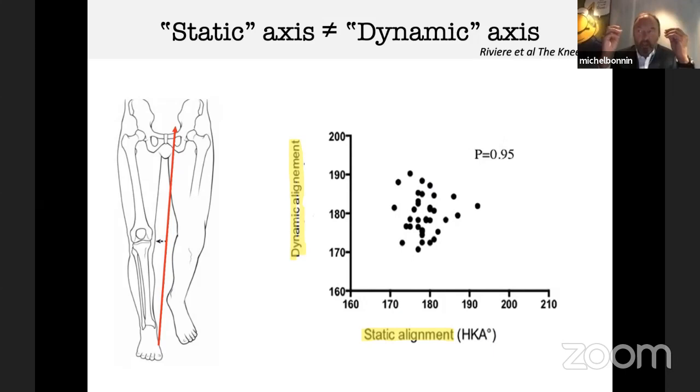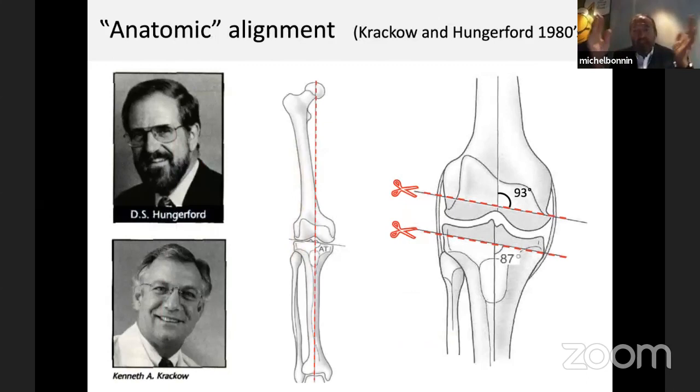And in the 80s, the Baltimore School with Ungerboeck and Krakow remarked that, in fact, the joint line is not at 90 degrees from the mechanical axis, but is tilted by 3 degrees. And they described the anatomic alignment, where the surgeon cuts at 3 degrees of inclination of the axis and tries to reproduce the native alignment.